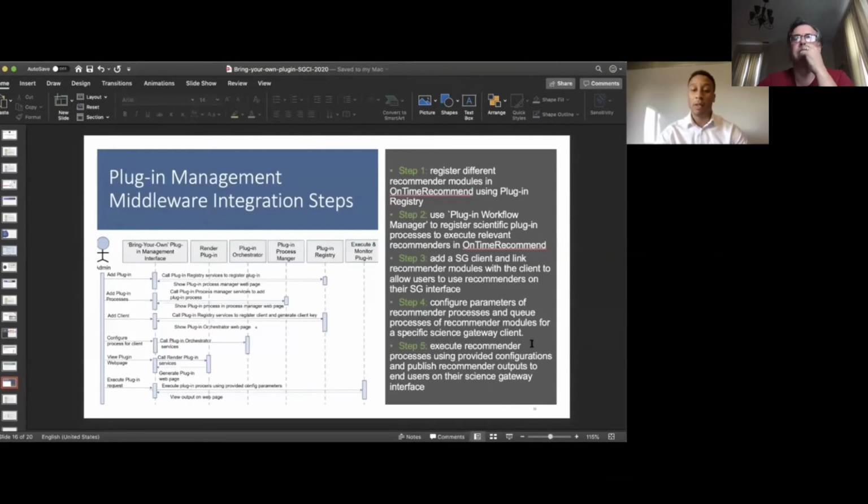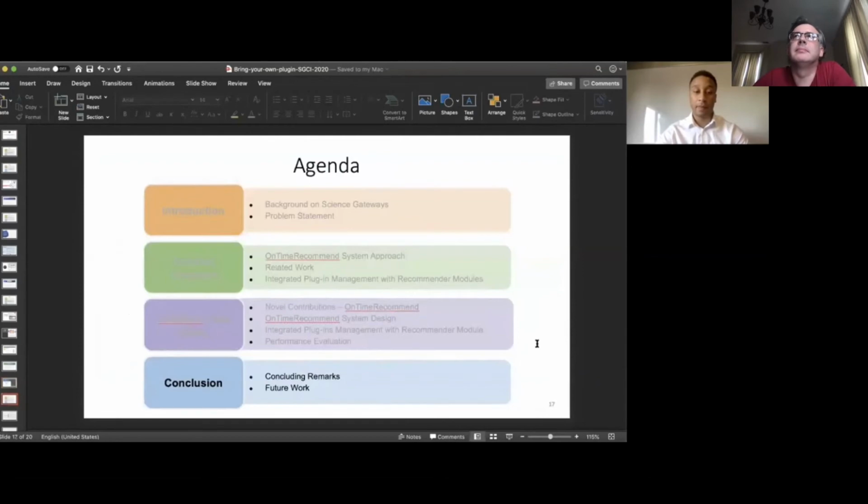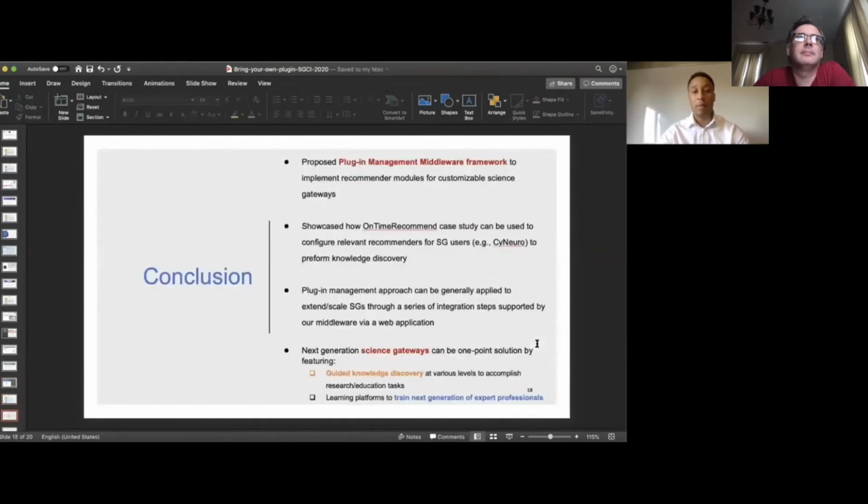Step 4 is to configure the parameters of the recommender processes and queue the processes of the recommender modules for a specific Science Gateway client. And lastly, step 5, we execute the recommender processes using provided configurations and publish recommender outputs to end users on their Science Gateway interface.